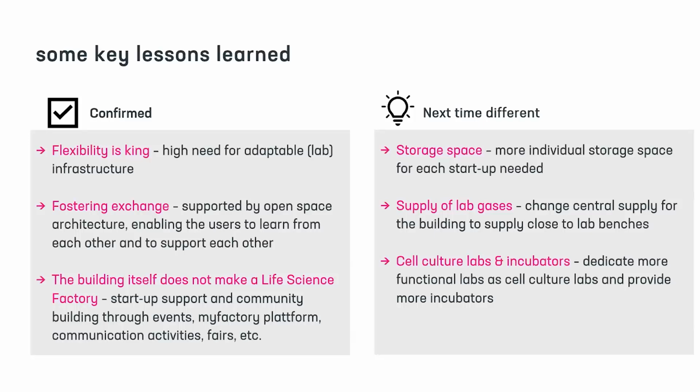And the last point is to have more functional labs such as cell cultures, because they are very much in use and in demand, incubators as well. So provide them more from the start. We are luckily flexible enough that we can adjust; we currently have four cell culture labs for our tenants, and we definitely would need more. So that is something we would change when starting another life science factory.